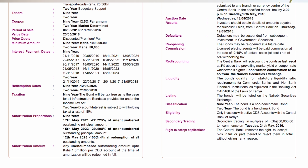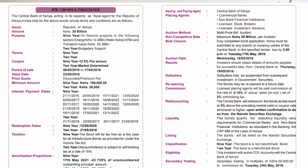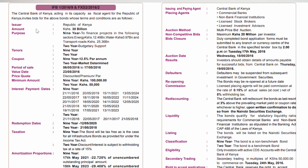The main thing you need to know from a prospectus as a passive retail investor: you don't need to know the issue. These bonds are by the Republic of Kenya, unless you're buying a corporate bond. You need to know the purpose. That tells you whether it's an IFB or an FXD. Remember, the IFB is tax-free. The FXD has a tax element, which is explained here.